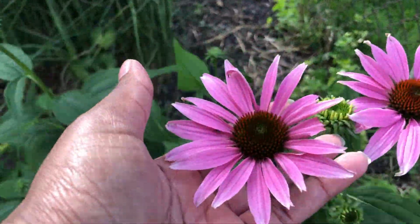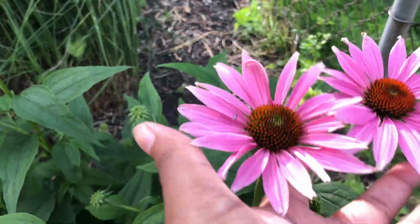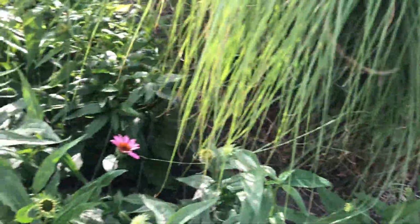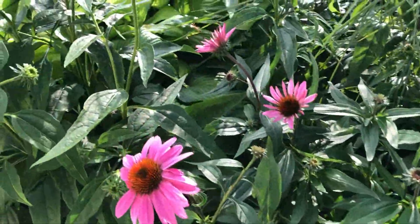Look how gorgeous these flowers are. Just look how gorgeous. So these are my coneflowers, aka echinaceas.